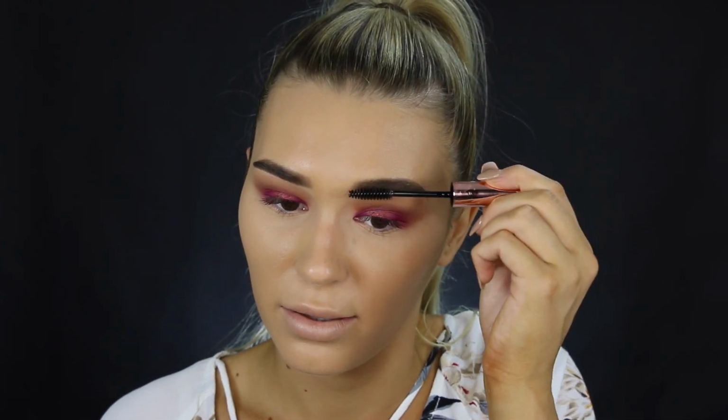I really just want to push my brows upwards, so I'm going to take the Garbo and Kelly eyebrow gel. Yes, nearly forgot that one. So I haven't used this one before either, but this one's clear. So pushing them up. Oh, this works really well. Love it. That made my brows look so good. Yes! Shall we get back to business and do under the eyes?